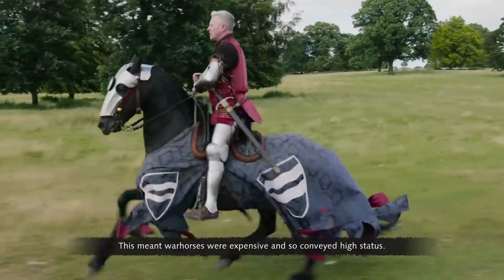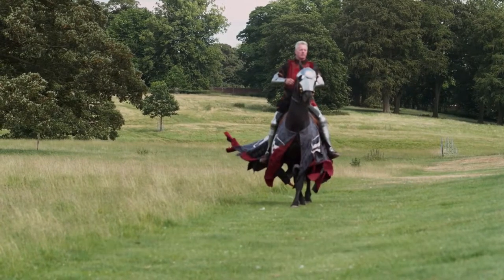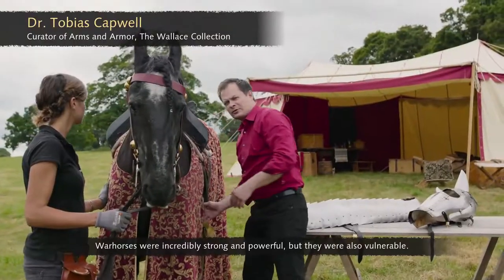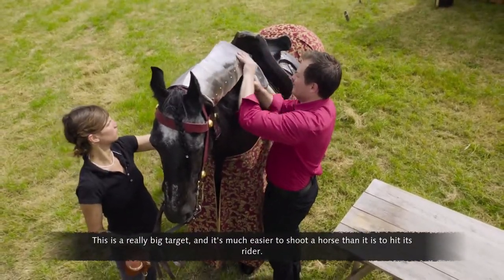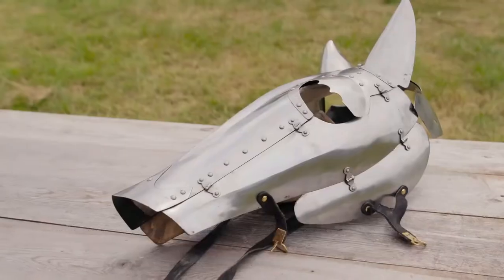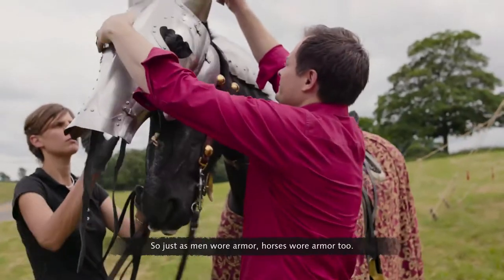This meant war horses were expensive and so conveyed high status. War horses were incredibly strong and powerful, but they were also vulnerable. This is a really big target, and it's much easier to shoot a horse than it is to hit its rider. So just as men wore armor, horses wore armor too.